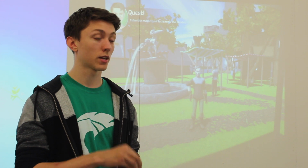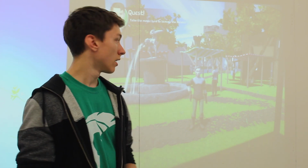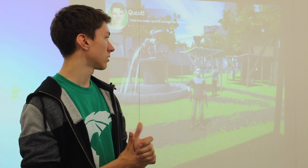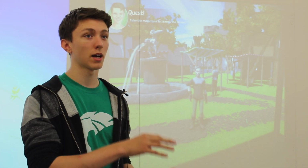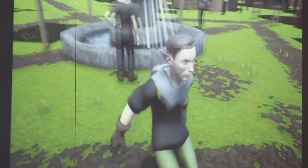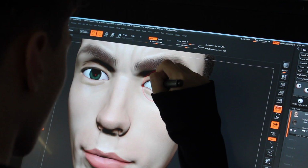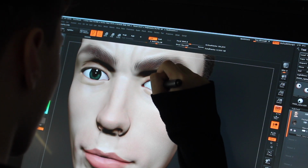Like for characters we learn ZBrush, for vehicles we learn 3ds Max and animation. Yeah, and I think it's understandable that you'd be able to do a game by the end of both years. Well, I'm going to Falmouth University to study game development art, so I'll be doing character models and it's just focusing on art, so I want to go down the art path.